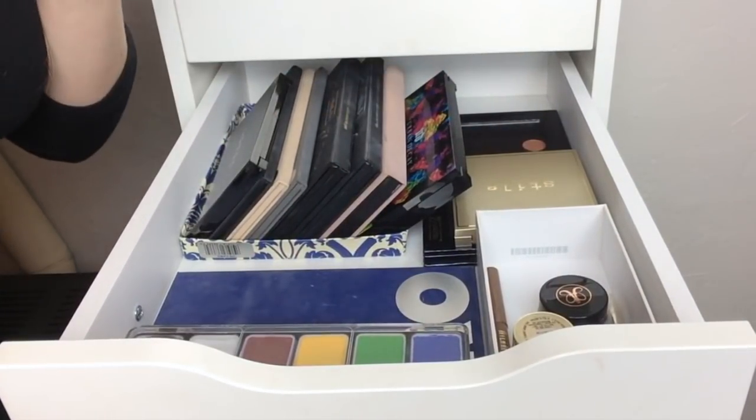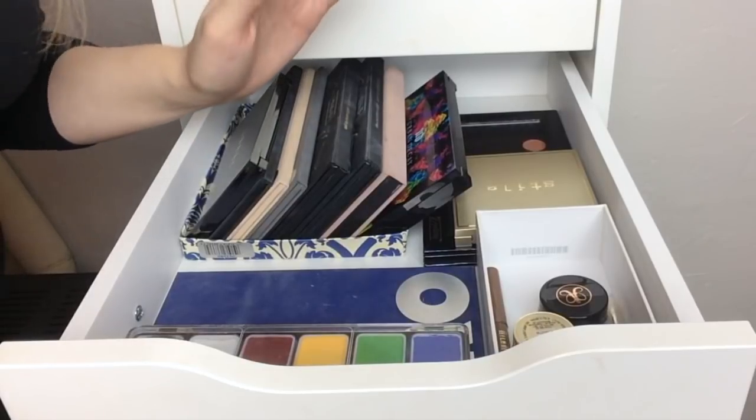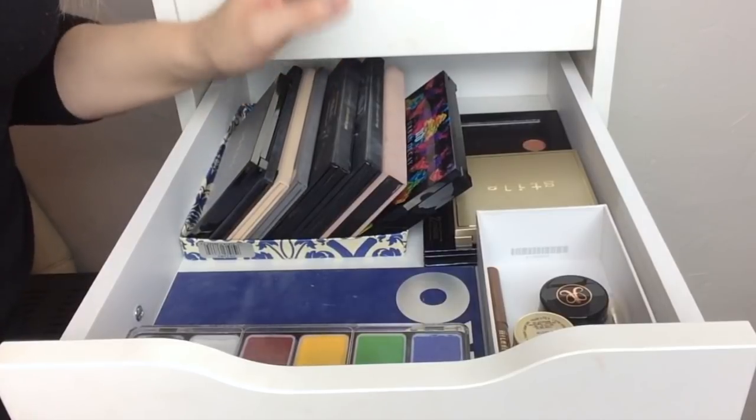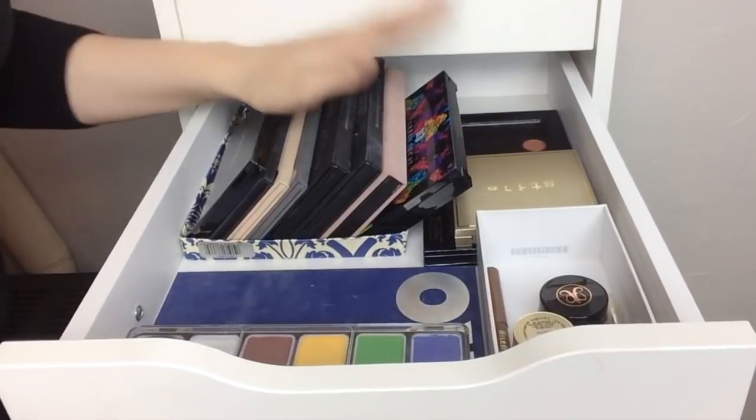So if you have any recommendations for very unique or single shadows that you love and use all the time, please let me know, because I'm on the hunt. I'm ready to buy single shadows and get into that kind of thing. So help me out, help me buy.